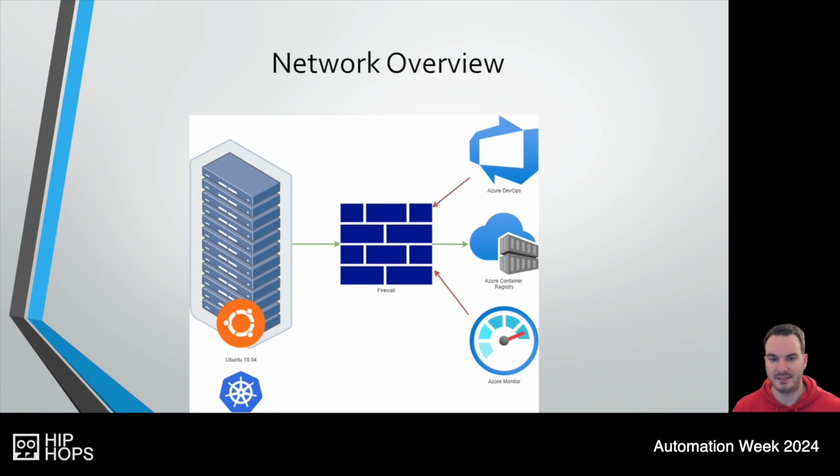Here you have a very simplified overview of the network. On the left side, we had the existing hardware. It was Ubuntu 18.04 back then. And there we decided to install Kubernetes to manage all the software we were running.